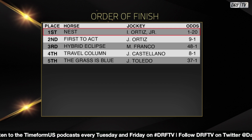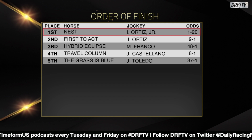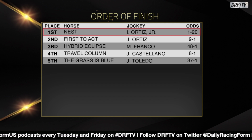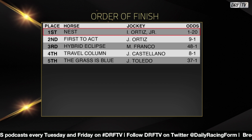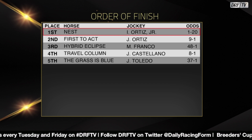Shug McGaughey's First to Act took the race to Travel Column, eventually got the better of that one, was no match for Nest in running second. I'd be curious to see how she does next year. Shug McGaughey-trained horses normally improve with maturity and experience, and I could see this mare as maybe a nice grade 2 or grade 3 type in 2023.